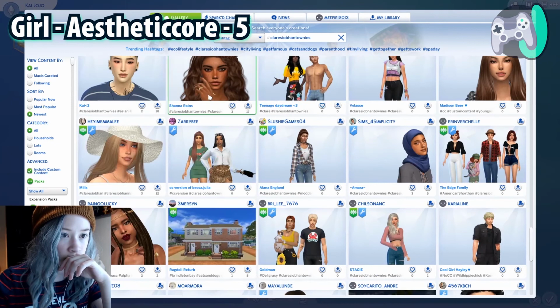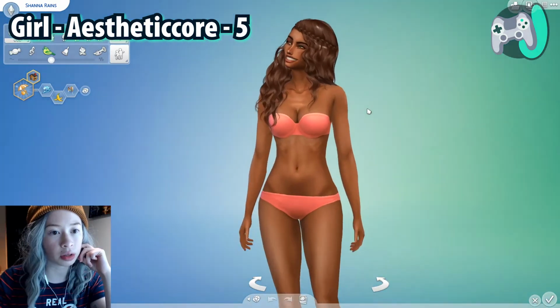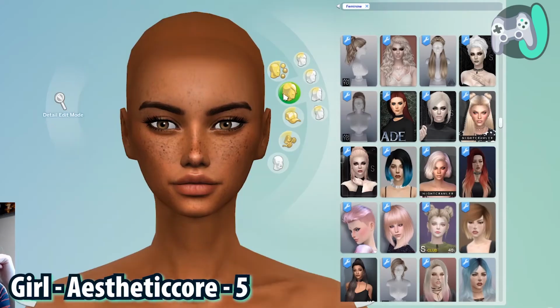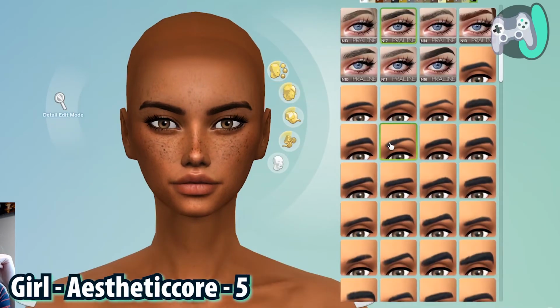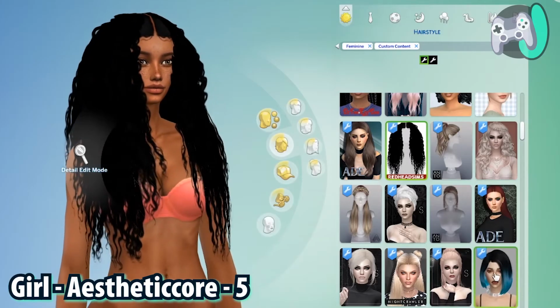I did end up making her a little more lo-fi than Aesthetic Core, so if you guys want me to revisit this aesthetic, please let me know in the comments below. This sim was definitely, by a long shot, the most fun sim to make. Oh my gosh. And then I gave her a little tooth gap, just because I think it's so cute. And this is Aesthetic Core, guys.